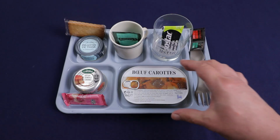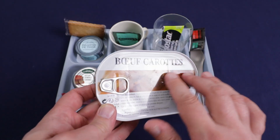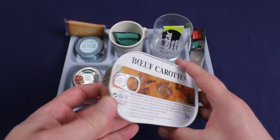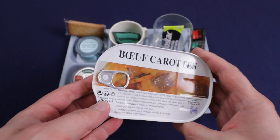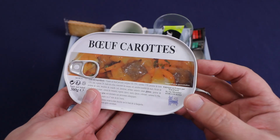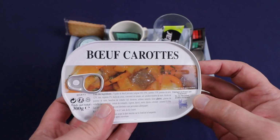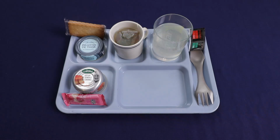But as always, we're going to get our main in some hot water. I did notice that there's a little bit of an odd film on top of this. I know this took a little bit of a ding in shipping, but I'm pretty sure it's going to be okay. I can't find any leaks, and we'll find out later. But yeah, let me get this in some hot water, and we'll get our drinks ready. Okay, drinks ready. Well, tea's almost done. Main's heating up.